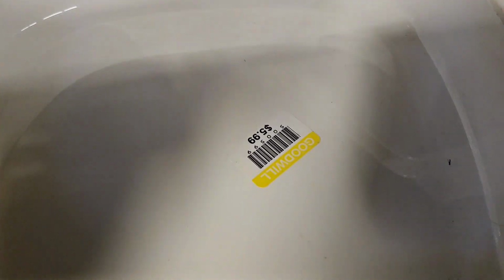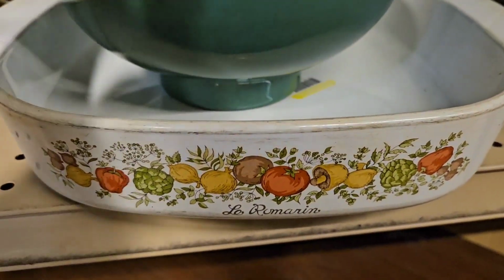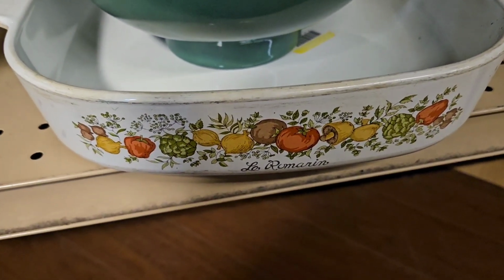The item below it was $5.99, and it was the casserole dish with the Spice of Life pattern on it, but it had a lot of wear, so I wasn't sure about it. However, the woman next to me picked it up immediately after I showed no interest.